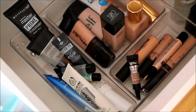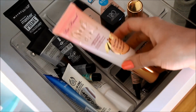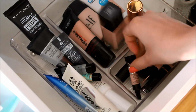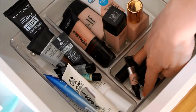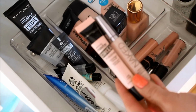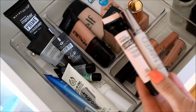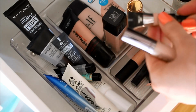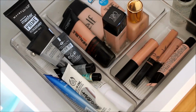For foundation, I want to pull in my Peach Perfect again. I've been really craving using this foundation. I need about 2 concealers, I think. A lot of these are too dark for me right now. So I'm going to pull in the only 2 that I think will work. Actually, instead of the Maybelline one, let's pull in the IT Cosmetics Bye Bye Under Eye. It's in the shade Light, but I feel like it will work with my slightly darker foundations once I finally get a tan.